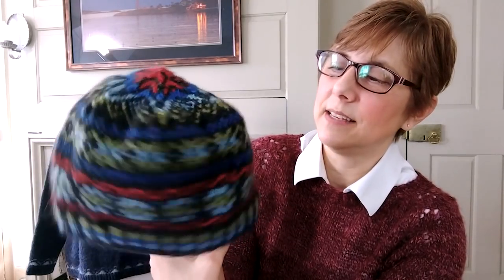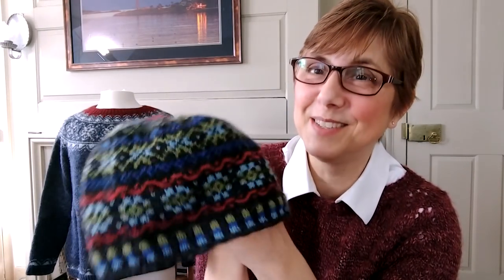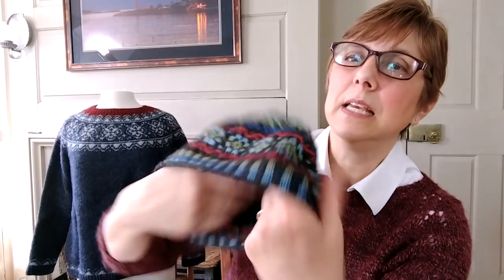So this is a great springtime hat or early fall hat. I didn't even block this yet. I took it off the needles and I just threw it on my head and started using it. And you can see the inside with the color work, with the floats.